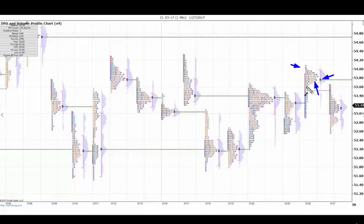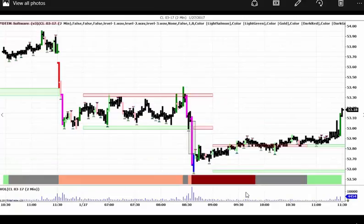Closed in here, so we had support right in here, or maybe even the single prints down here, and then of course the next one down into all the way into this area. Well, we take a look here, you can see that it had two really, really swift selling waves here. The first selling wave, as you can see here, really stayed near the bottom of it for most of the time. So this became a good resistance area.